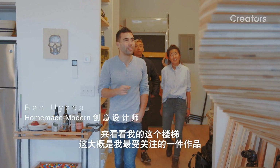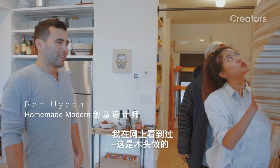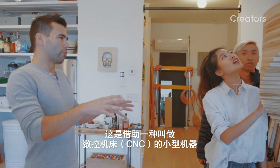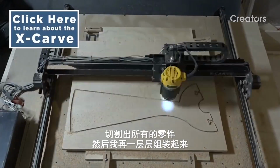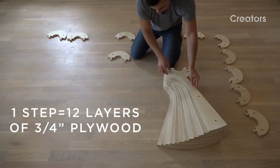Come check out my staircase. This is probably the piece that gets the most attention. Oh, I've seen this online. Wood. Yeah, so I actually have a small robot called a CNC machine, and it cut out all the pieces, and then I assembled it layer by layer.